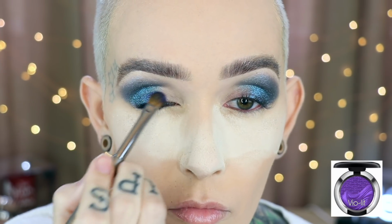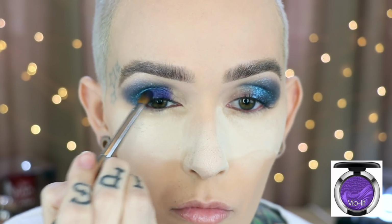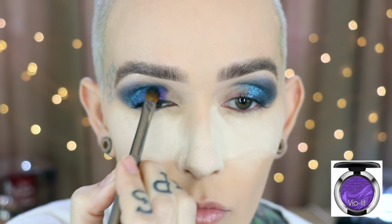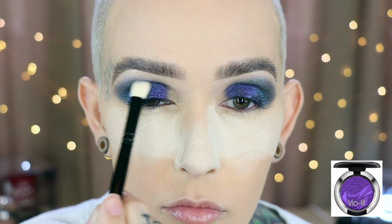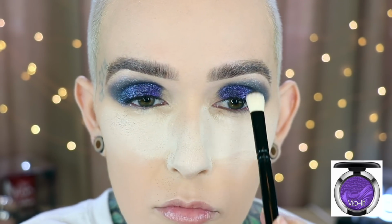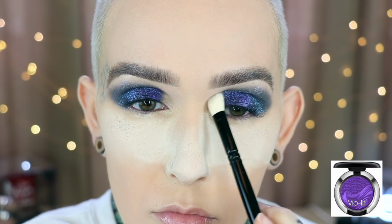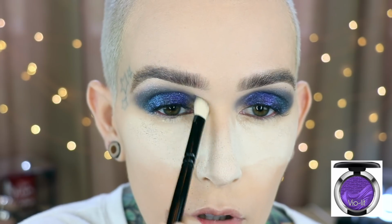Next, I use VIO-LET on the Esom W21 and place that on the center of the lid as well as tapping over the last shade in order to get them to blend together. And I'm going to leave a little bit of space on the inner corner. Again, I'm taking that shade above into the crease and bringing it a little further in. So I'm kind of cutting into the crease a little bit and blending that out.